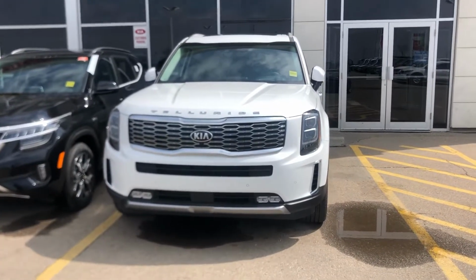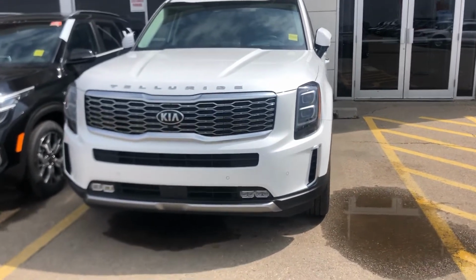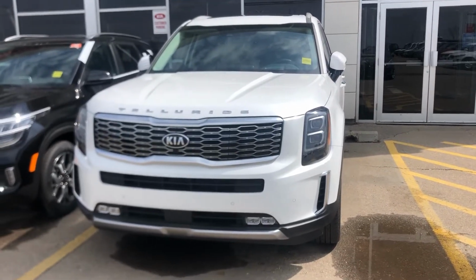Hi Cynthia, so this is the top trim of the Telluride, the SXL. It's going to come with a premium Nappa leather interior as well.